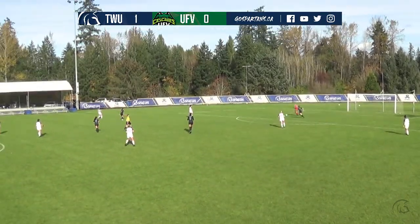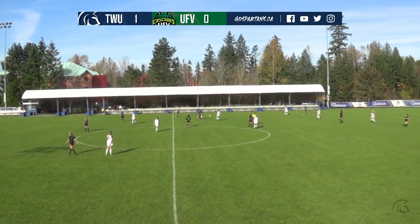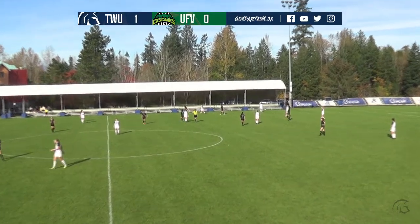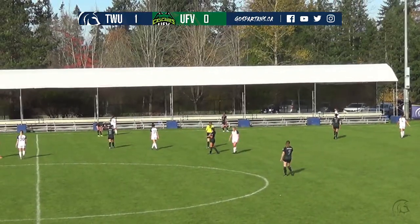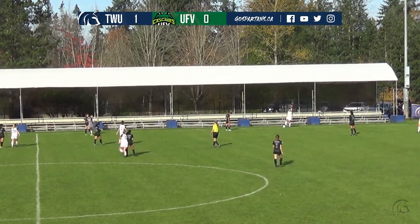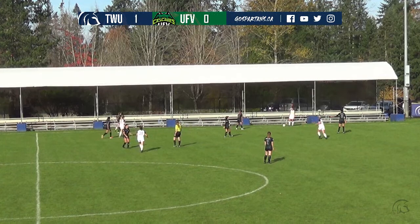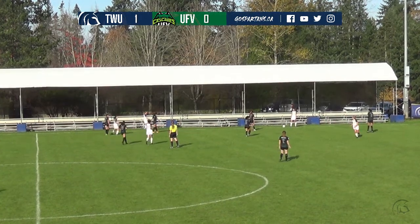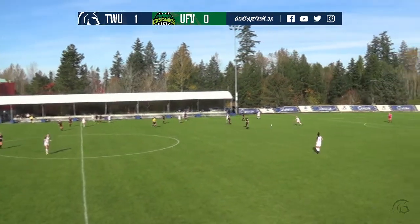Coy plays it back to Miller. Miller kicks it all the way up to midfield. That one just out of bounds, so it's going to be Spartans kick in here. As we're entering the 14th minute here in the second half. Ninth minute in the match here. Spartans still up 1-0.